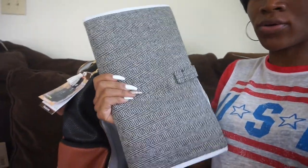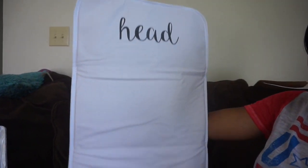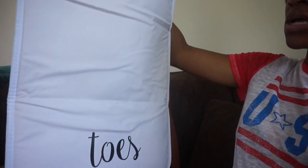Because I'm already like, oh my gosh. So in here you also have the back zippered compartment, which was incredibly difficult to open. And you also get a changing pad in the same print as the front. This one also has a magnetic closure, which I thought is pretty nice. And it has head and toes all lined up, so I thought that was really cute. I'm going to put this back.